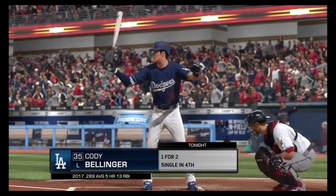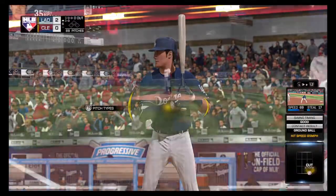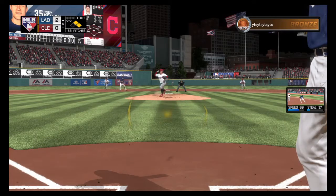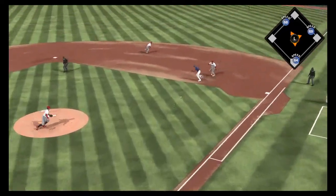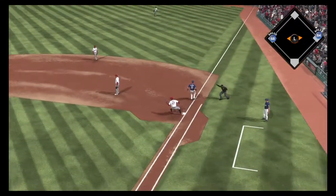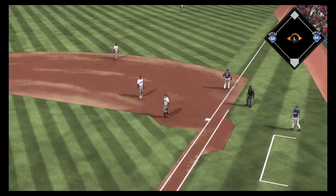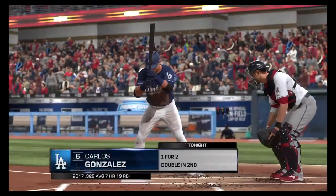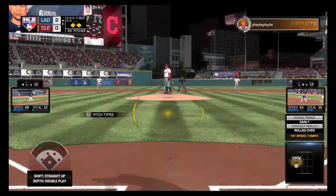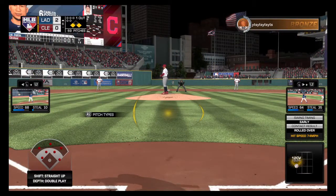Ready once again, Cody Bellinger. He's 1 for 2 in the ballgame. Here comes the first pitch. Right side, and the throw will go to second as they get the force out. On to first, but not in time as he beats it out. Stepping in and ready for another shot, Carlos Gonzalez, 1 for 2 with a double on the ledger so far.